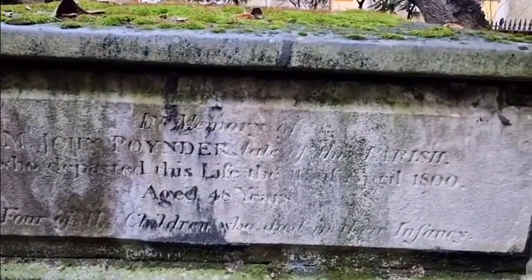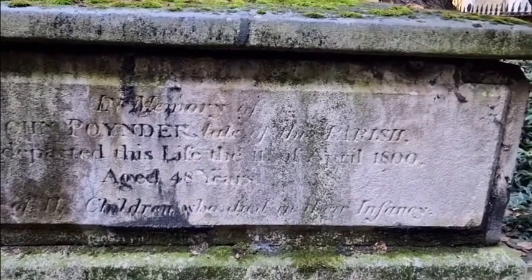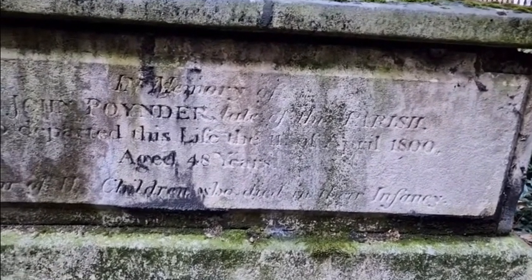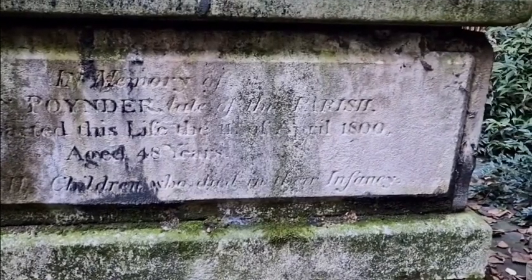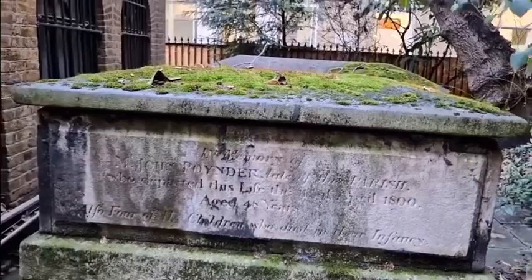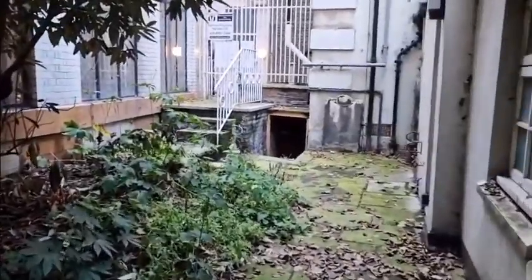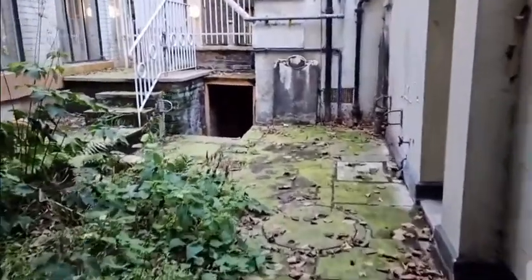In memory of Mr. John Poinder, late of this parish, who departed this life the 11th of April 1800, aged 48 years, also four of his children who died in their infancy. So yeah, you've still got these box tombs and that's about it really. It goes round to there, which goes under to the church, and there's another stone here. We'll have a look at this one.